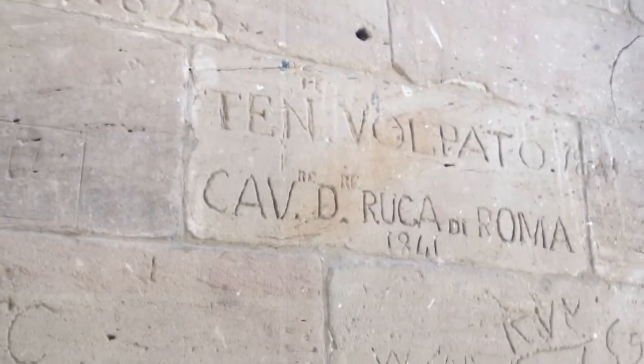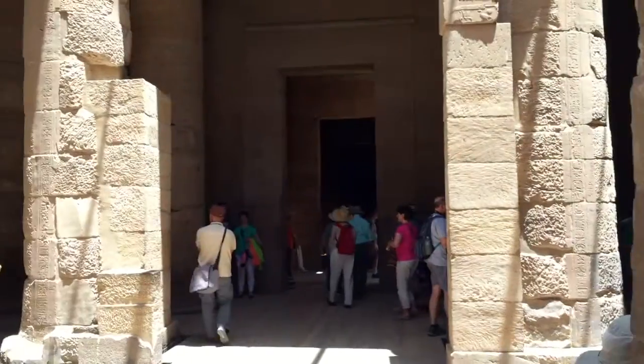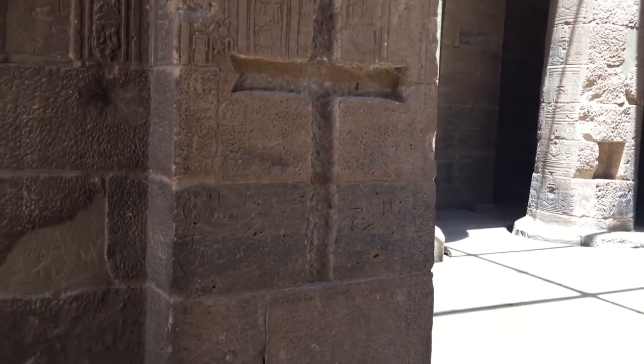First off on the right, you can see the names of Italian archaeologists and the year they were here, like 1878. And in this area was once actually a Coptic Christian church. And if you look, you can see crosses carved in over the hieroglyphs.